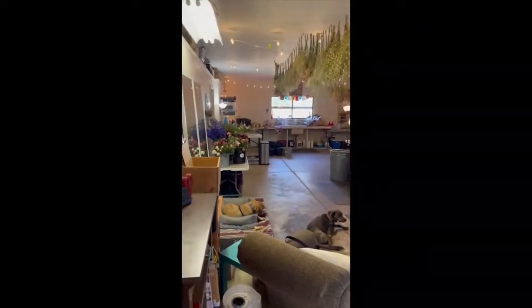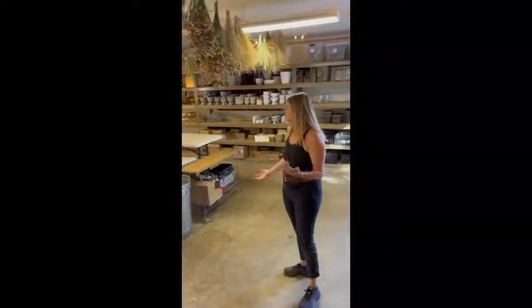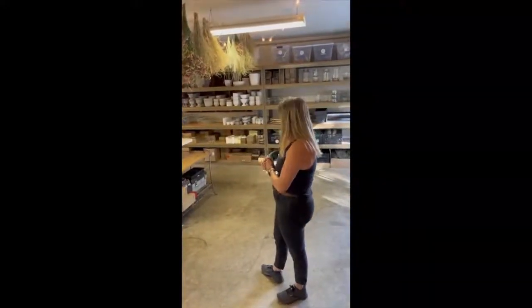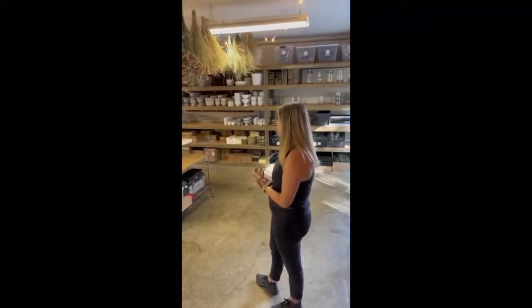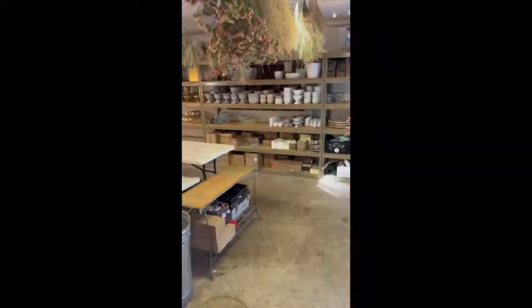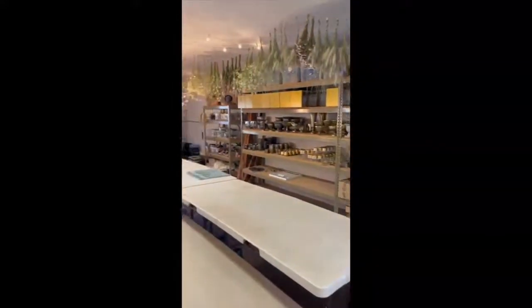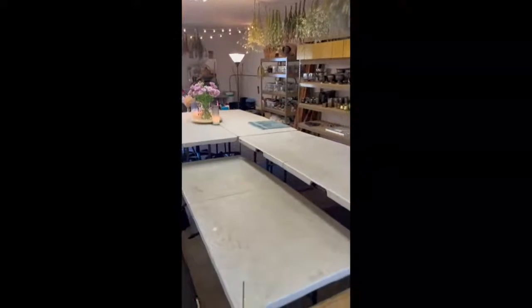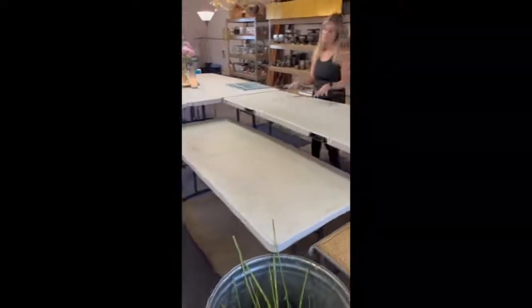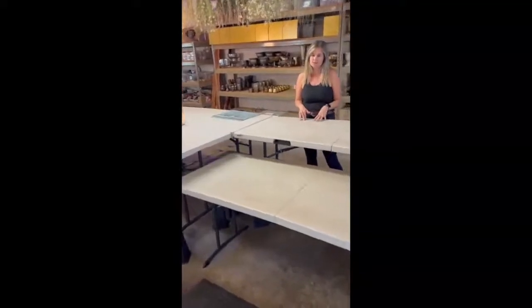So as long as you have a roof over your head and some temperature control, you can do a lot with whatever space you're given. And it's been a really special space for us to grow into. We have all of our design wear on these shelves, which all came with the garage. And then we've got our design tables, which as you can see are just plastic folding tables, which are very versatile because we can use them in here, but we can also bring them on site with us if we need to.